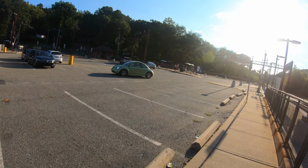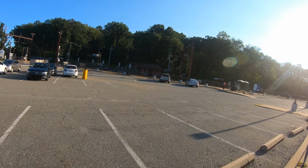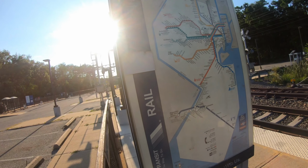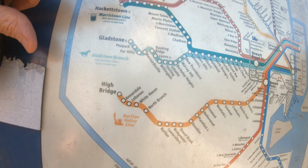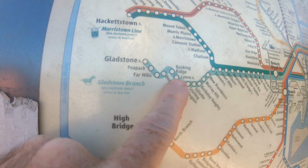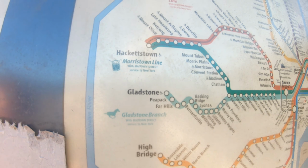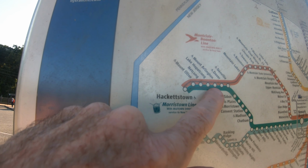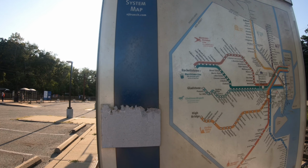Well, it's the Morristown line. I called it the Morris and Essex line before, the Morristown line. Let's get our lines straight. Here's where we are, and here's Denville right here. So I guess the Morris and Essex line comes this way, and then it goes to Peapack and Gladstone one way, and then the Morristown line goes this way to Morristown, and then meets up here at Denville, and then they all go out to Hackettstown here in western New Jersey.